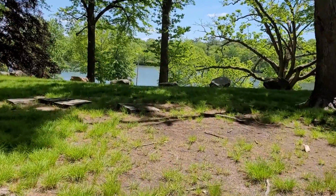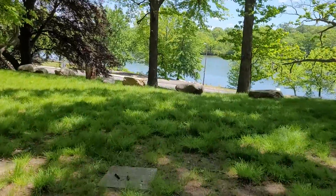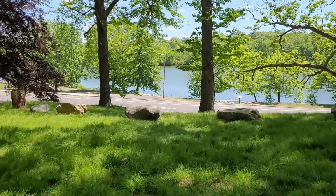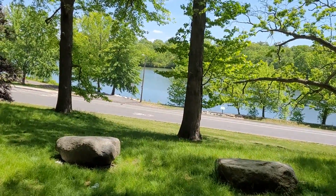Just to give you an idea where we are, I'm walking off that structure a little bit so you can see it's on a hill, and down there you have that road that goes around the park, and you have the pond behind it.